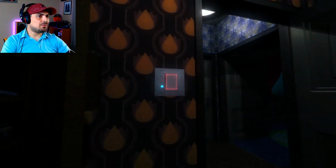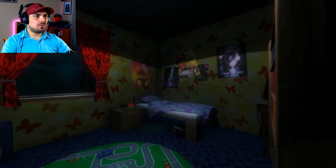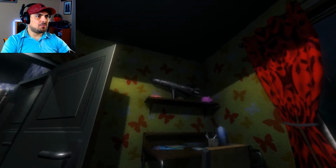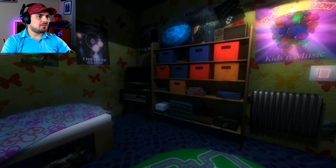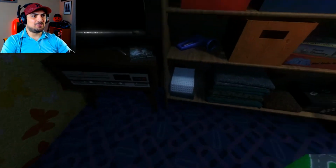Okay. Let's turn off the light. I don't want the fuses to get broke. Yeah, cool room, huh? Look at that. Is this my room? Or is this Grandpa's keep the room for me? Look at that, even I have a TV to watch some movies.